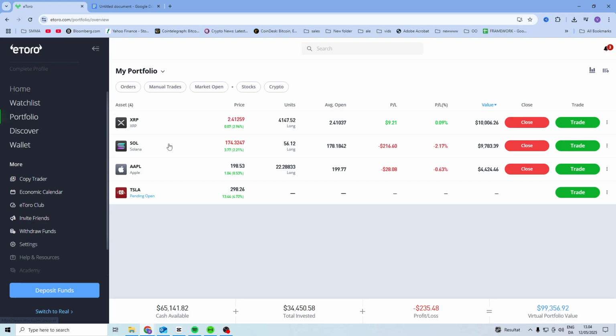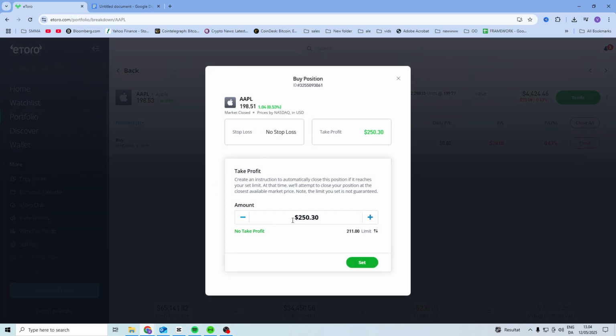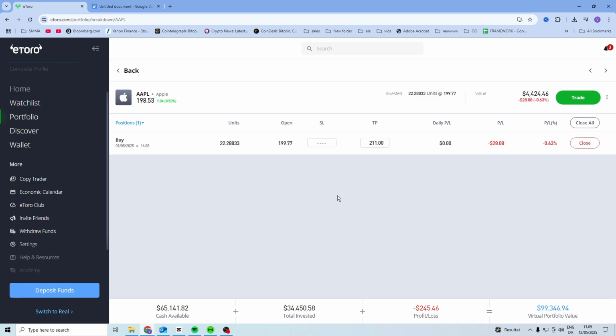So head over to portfolio, select the one that you want to do. So let's just say you want to do Apple. Now the first one is if you press on take profit right here, you can choose when you want it to automatically close it, so you don't have to close it yourself. So let's say when it's up for $50, which is at this per unit. So if I do this, when it hits this per unit, it's currently at 198, it will automatically take the profit and close the position.